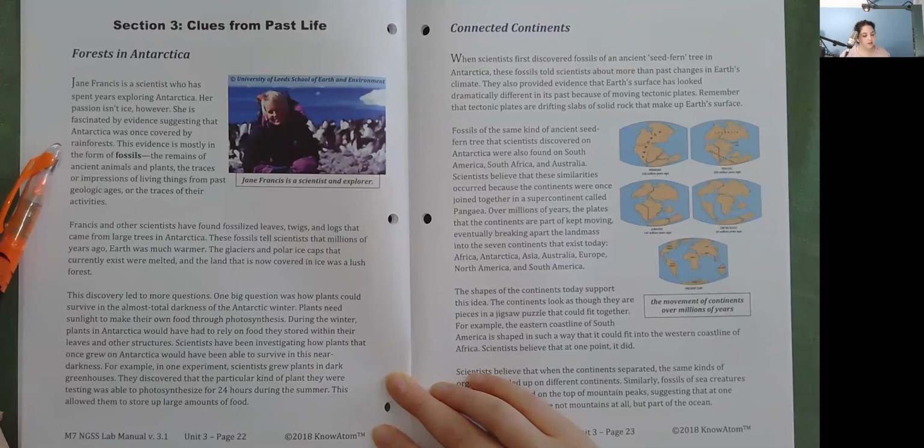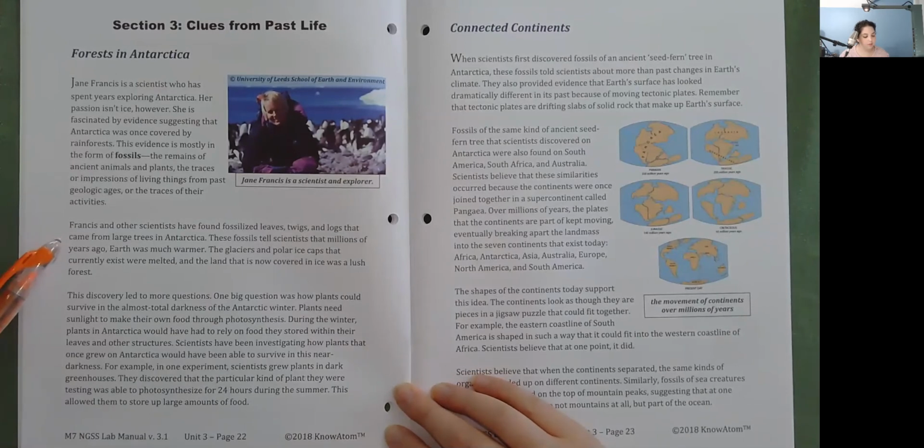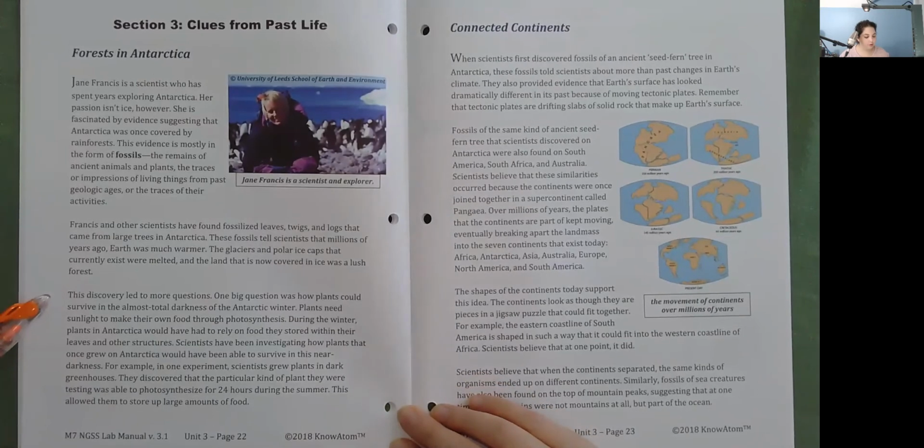This evidence is mostly in the form of fossils, the remains of ancient animals and plants, the traces or impressions of living things from past geologic ages, or the traces of their activities. Francis and other scientists have found fossilized leaves, twigs, and logs that came from large trees in Antarctica. These fossils tell scientists that millions of years ago, Earth was much warmer. The glaciers and polar ice caps that currently exist were melted, and the land that is now covered in ice was a lush forest. This discovery led to more questions.